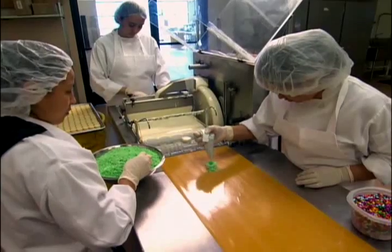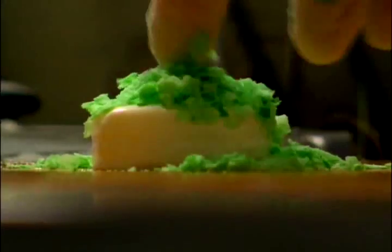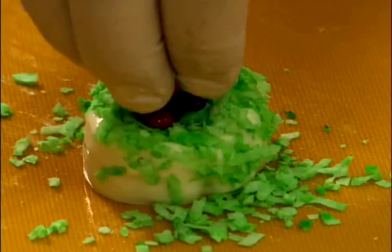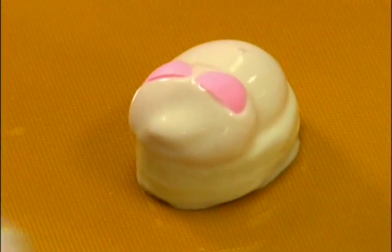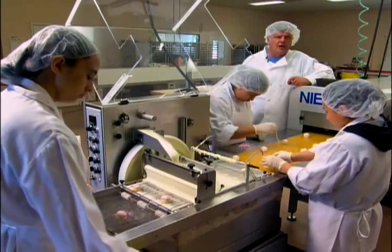Then the cakes glide under a white chocolate waterfall, while bird's nests get shredded coconut and chocolate eggs. Bunny cakes get a set of ears made out of a surprising ingredient. The ears are made out of rice paper, but it's an edible rice paper.